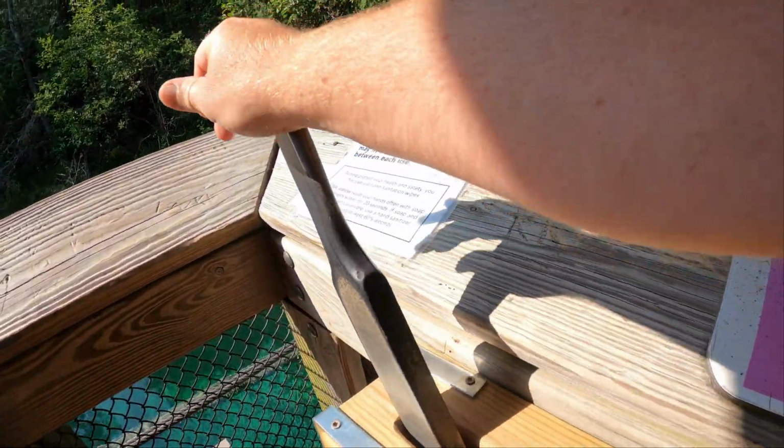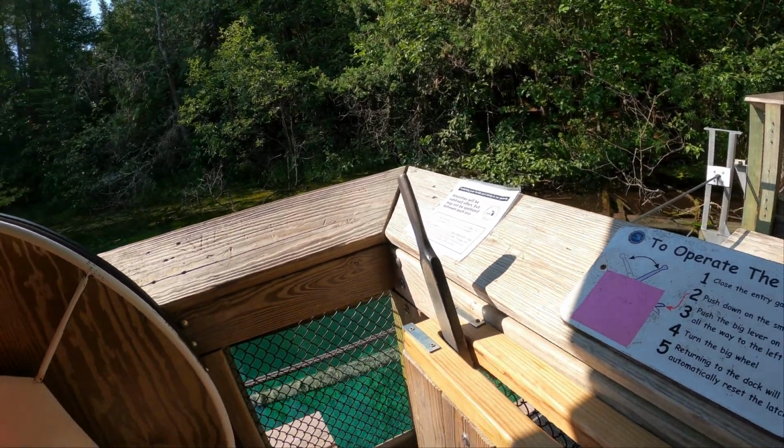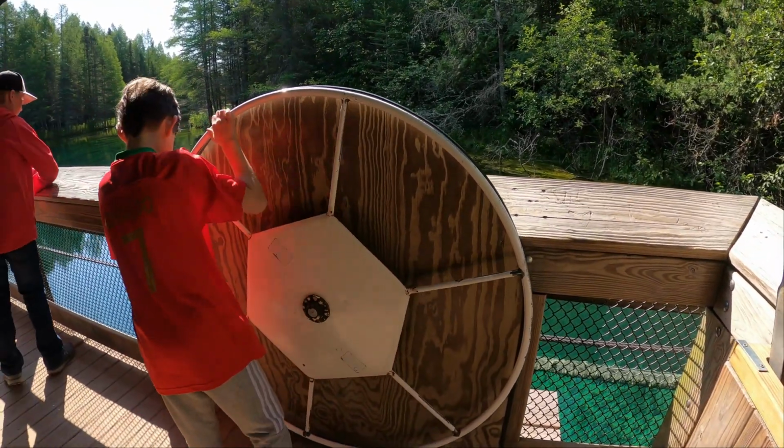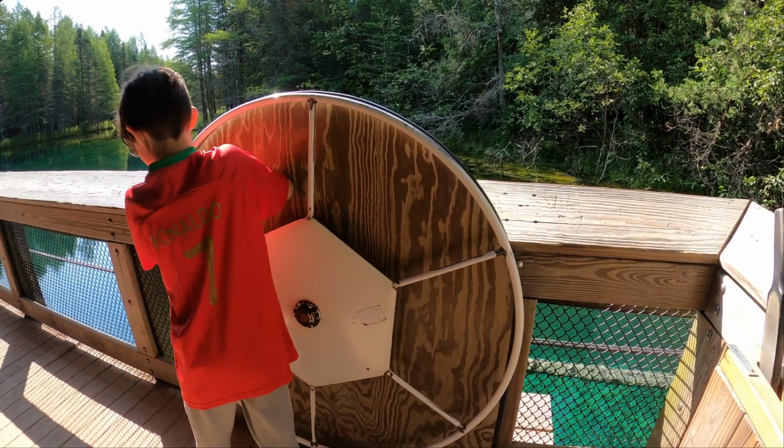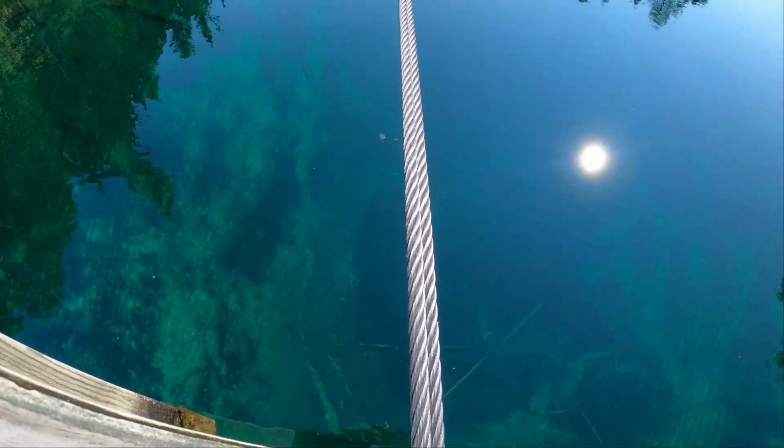At Kitchitikipi, the tour raft is man-powered and guided across the spring by steel cable.